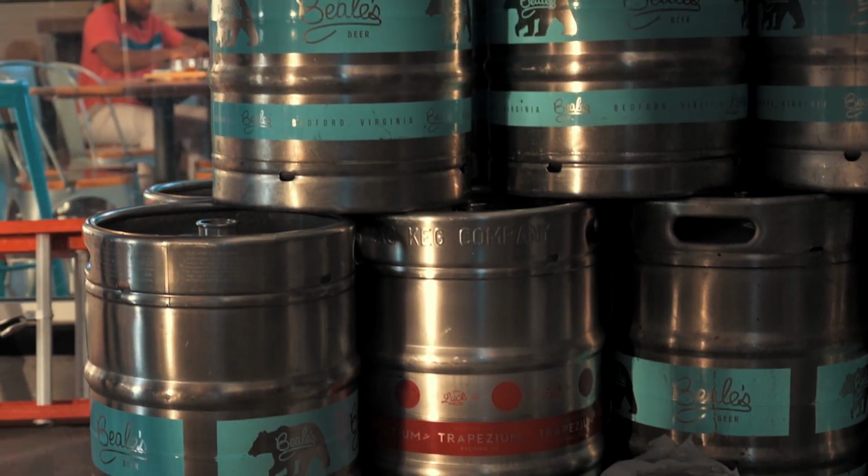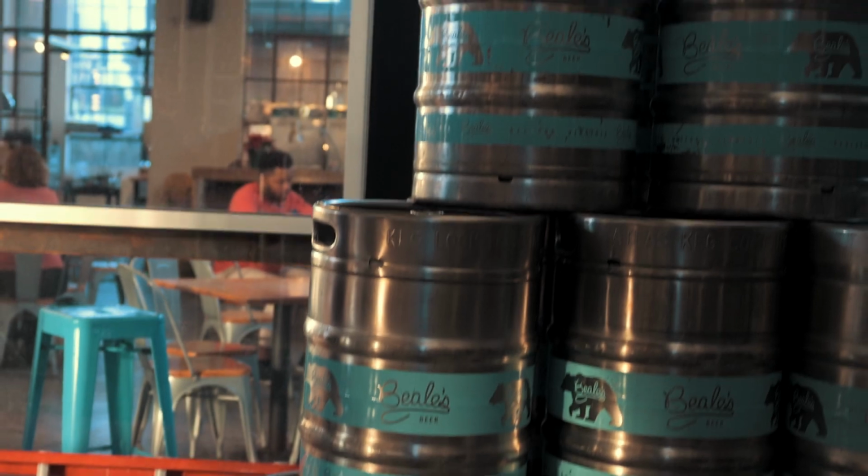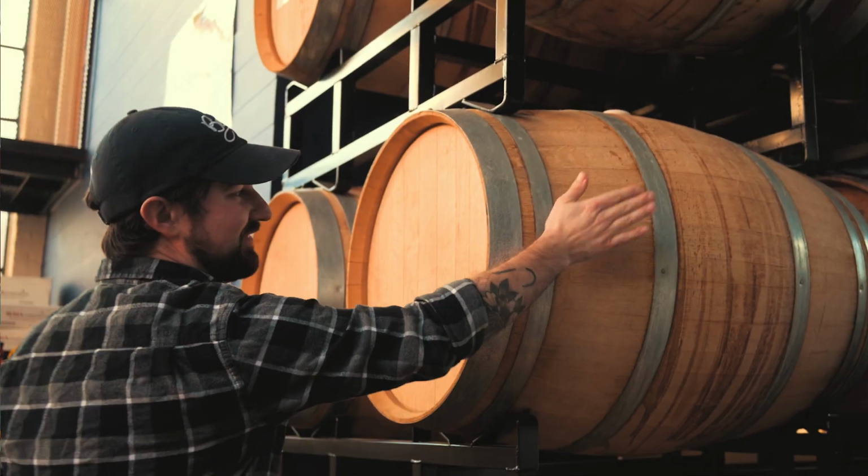Absolutely. So one of the things that I think is amazing about Beale's is the fact that the vast majority of our beers, what we do is very drinkable, just very approachable products. Something that most drinkers can enjoy at any given time. It's not overpowering in any specific way.